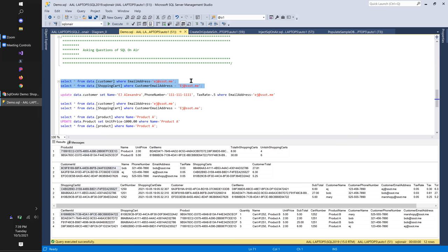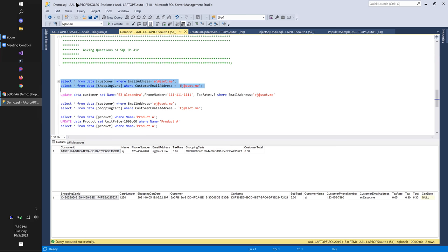And so if I look at my data, for example, this is my user row and my name is EJ. My phone number is 1-5-5-7-8-9-0. My tax rate is back down at 0.05%, so my total is 630. Here's my shopping cart, I'm paying 30 cents in tax. But if I update customer and I set name equals EJ Alexander, my full name, and provide my full phone number and change my tax rate up to 50% again, what's gonna happen?